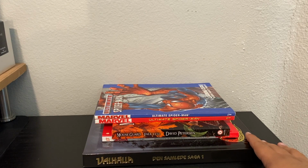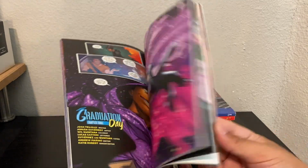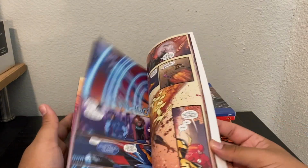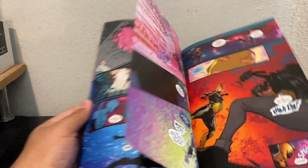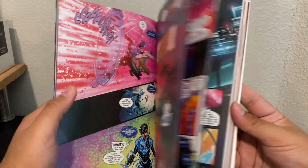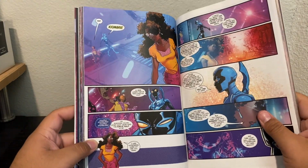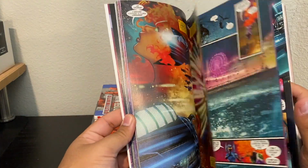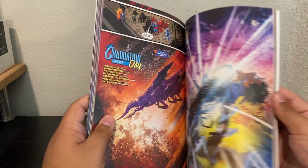And then finally, in terms of collected editions, we have Blue Beetle Graduation Day. This was great. I loved it. It does skew a little bit towards children. It is more of a coming-of-age story for 14, 15-year-olds. But look at this artwork, man. It's nice. I love the colors. I like the characters. This is Xiomara. This is a new character. She is the yellow beetle that you saw there. And we have this other beetle character here as well.